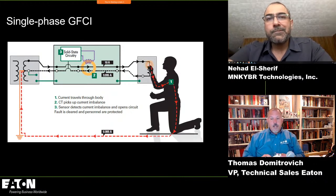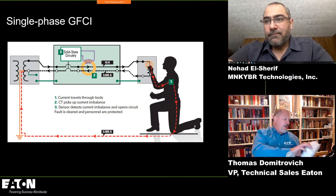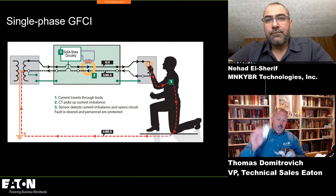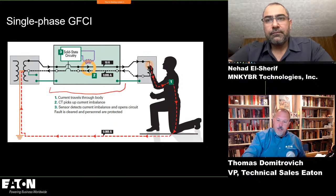Excellent. So now we're going to get into how these devices work. I have with me Nihad. I've got a receptacle type GFCI, and actually this is an arc fault ground fault device, and this is a circuit breaker. These types of devices have similar technology inside of them, and what we're showing here is the circuit, with this being the device here.